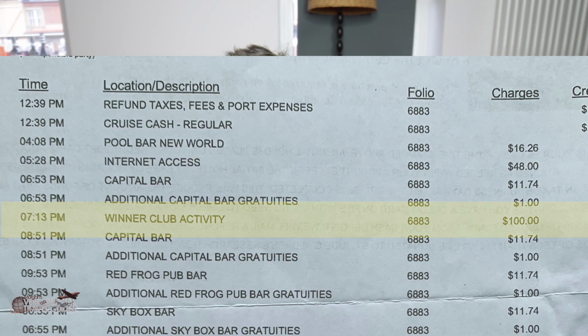Oh, you know what? I skipped something here. It says Winter Club Activity. That is, I put $100 of cash onto my casino card so we could play in the casino. So basically, none of the things that I just listed are things that you would need to spend money on the cruise. These are all things I wanted, and so I got them. But if you were planning to spend almost no money once you got on board, then just don't do any of these things. And there you go.